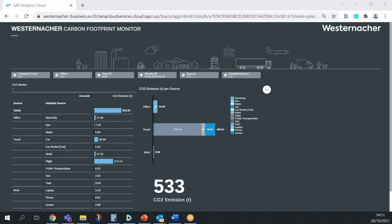So let me share with you our carbon footprint monitor that we use here at Westernacher. So far, we have successfully implemented 8 of our entities into this monitor. So far, all of these entities do report all carbon footprint information via Excel upload files, and it is planned, of course, to do this in an automated way in the near future. What we did is that we, of course, first of all, analyzed our past data.